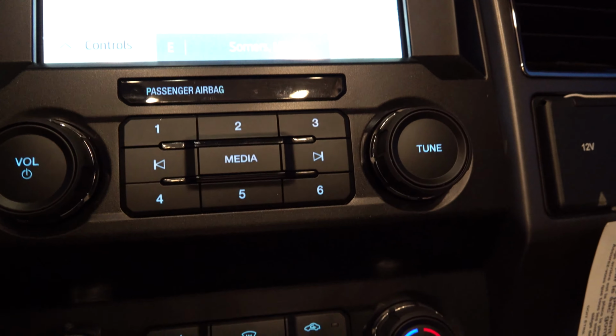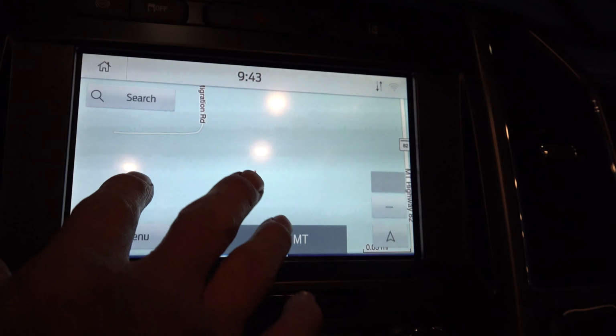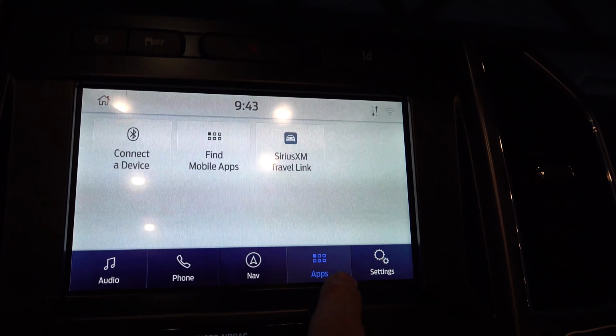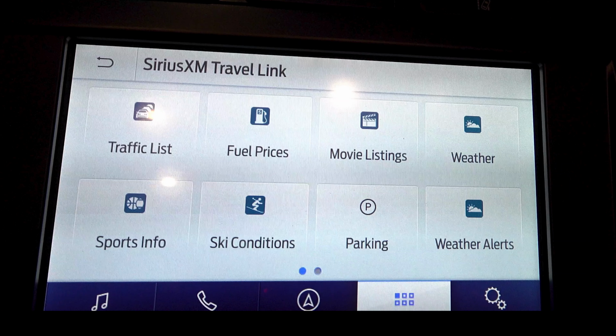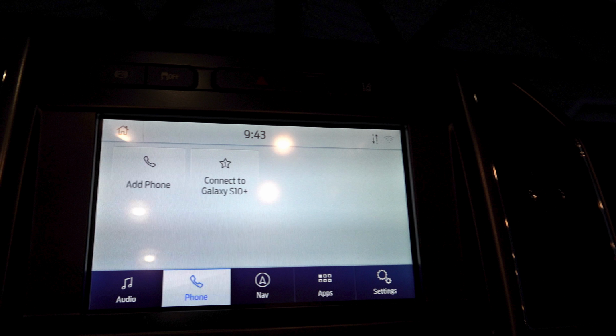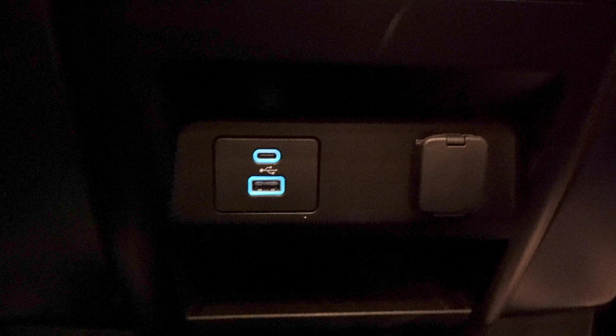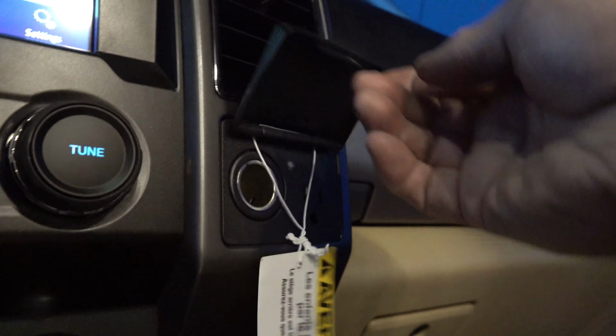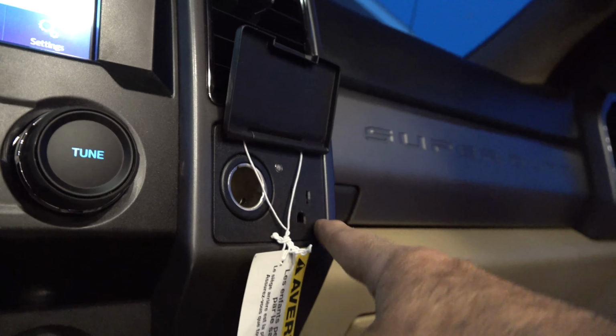You'll have to play with these switches for this control here, but they're all touch tone. Go to home and apps. At Sirius XM, but you can get your fuel prices, traffic information. Well, you can read it. It's pretty self-explanatory. Kind of stuff that you'd find on your cell phone. Go to your phone and you can hook up CarPlay. Down here at the bottom, you have USB, and then you have a place to plug in 12 volt here, another one up here, then you have 110 also right here.